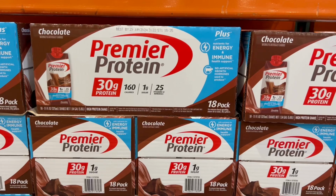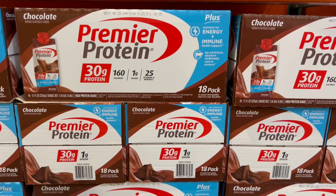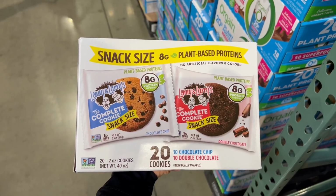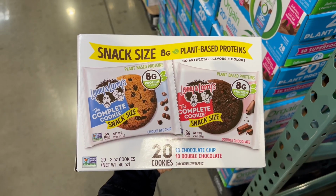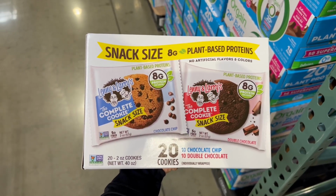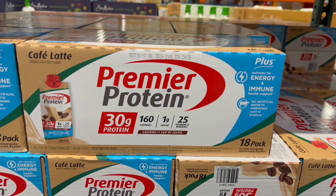I used to do these as well, but I don't like the taste. I like the other brand's taste a lot more, but you can do these as well because they have 10 more grams of protein. So remember, we want high protein. They also have protein cookies. These are a little higher in sugar, but like I said, this is going to be better than eating a regular cookie. So try it when you're having those cravings.